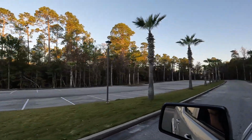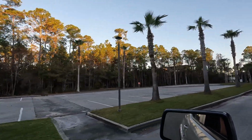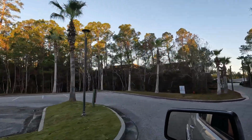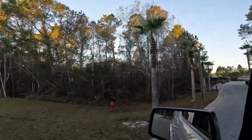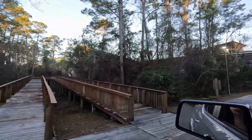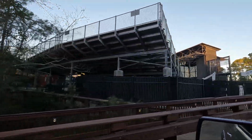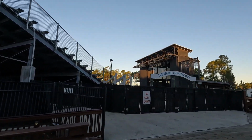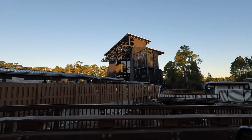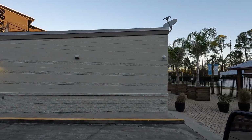and back around by their swimming and oasis lazy river. You see the bleachers there through the trees of the amphitheater. Boardwalk into it. And this is the back side of the amphitheater. Stage there over the front. This building here is the box office for the amphitheater.